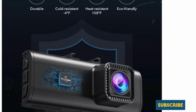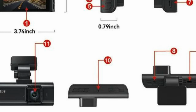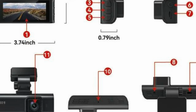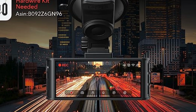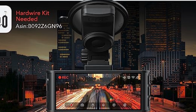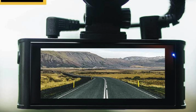For added assurance, its built-in GPS records real-time driving route and speed, viewable via Google Maps through the app or the included GPS player software for Windows and Mac, providing additional evidence in case of accidents. Backed by an 18-month warranty and 24/7 technical support, Redtiger demonstrates their commitment to customer satisfaction and product reliability.